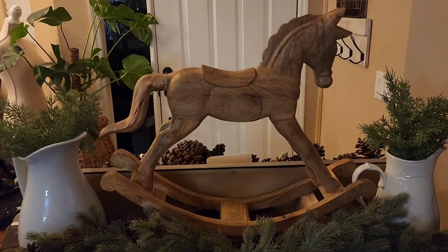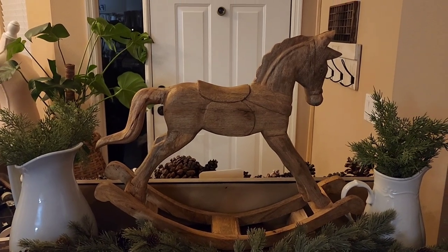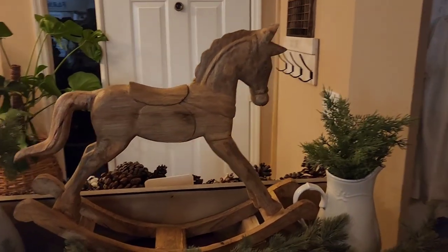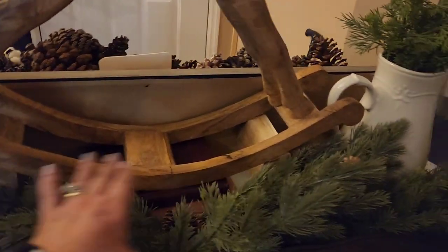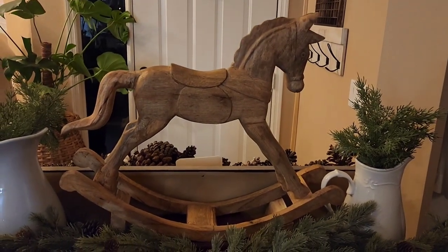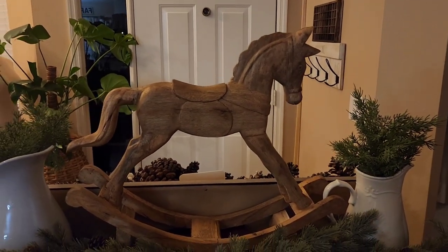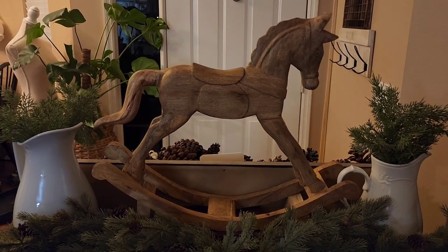I also recently got this off of Mercari. It was a little bit more than I wanted to pay, but I have a thing for rocking horses. This is an immovable one, which is kind of nice. It's got two little blocks there that keep it from rocking, and it's all wooden, hand carved. Oh my gosh, y'all, it's way bigger than I thought. It's like 2 foot long, and it's tall as well. I just absolutely love it. I'll have to show you it from the other direction. I think I put it on my Instagram, but I just love it.